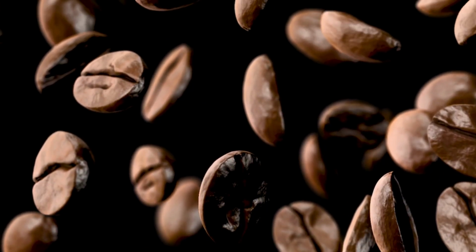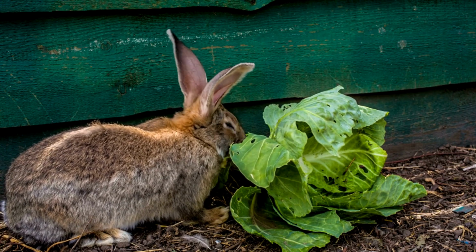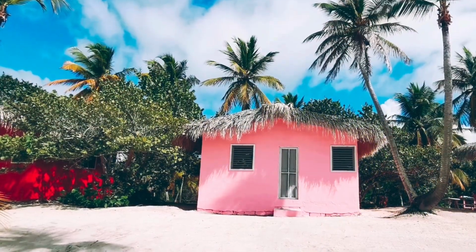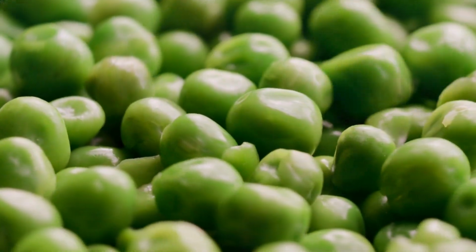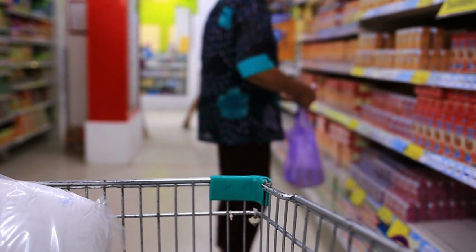On the doormat, piles of coffee beans. Under the rose bush, a rabbit eating salad leaves. At the pink house, peas scattered across the path. At the shop door, a baguette stuck in the handle. It's fun and surprisingly effective.